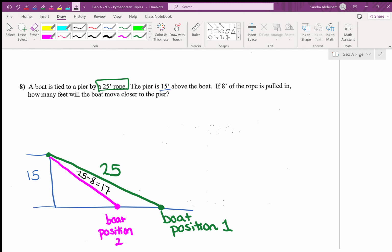All right, now what is it asking for? It is asking how many feet will the boat move closer to the pier? So really what they're asking for is that distance right there. Do we see that? Because here we were, position 1, and then I moved closer to the pier to get position 2. So they want to know, how much closer did I move? Is everybody okay? I'm not asking for 17. I'm not asking how many feet shorter is the rope. I'm asking how much closer did we move? How much space did I move from position 1 to position 2? So this is what we're trying to find.